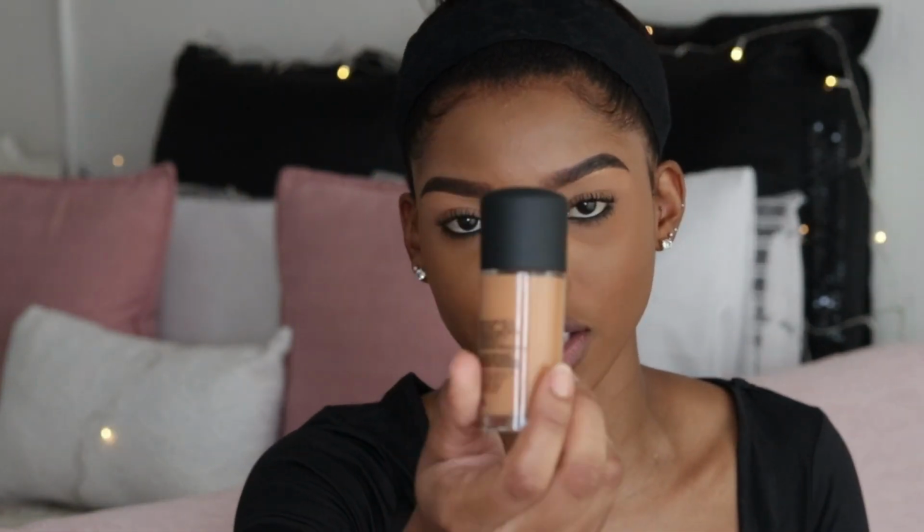It works wonders. Do I need to say much about this foundation? Like, girls, do I? If you want to be safe, like completely safe, and you don't want to waste your time looking for a foundation, this is your foundation. Okay, so I have this in an NC47.